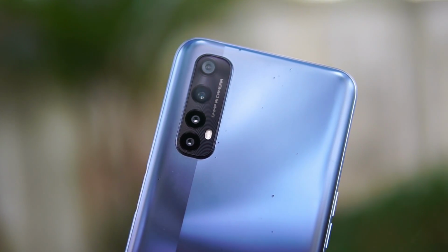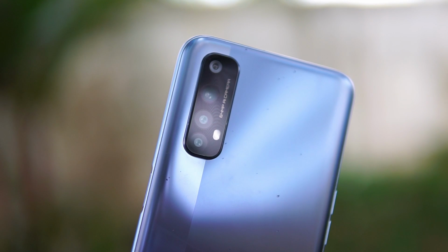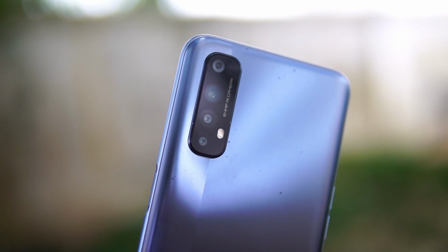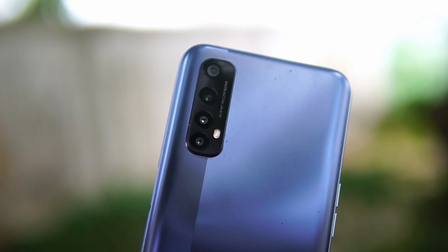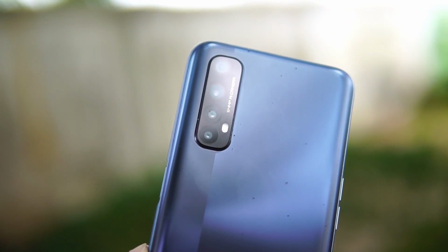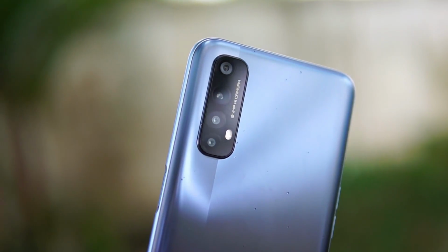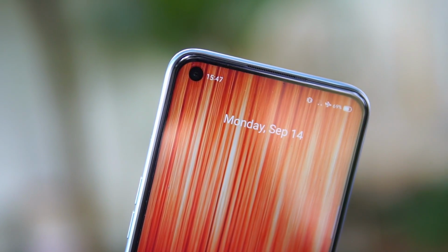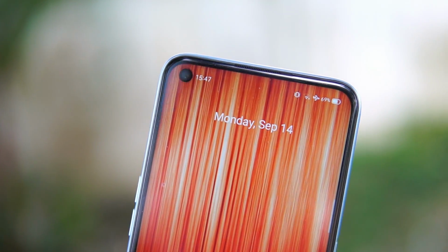Now coming back to the review, let's first have a look at the hardware offer. In terms of the camera hardware, the Realme 7 packs a quad rear camera with 64 megapixel primary sensor with f1.8 aperture and Sony IMX682 sensor. You also get an 8 megapixel ultra wide angle lens, a macro sensor and a depth sensor. There is also LED flash included. There is also stabilization offered for the primary camera. The front camera is a 16 megapixel selfie camera with f2.1 aperture and Sony IMX471 sensor. So let's find out how the camera performs.